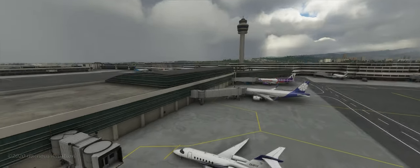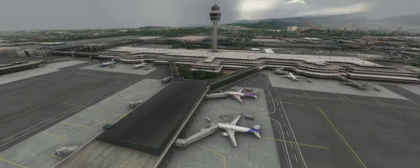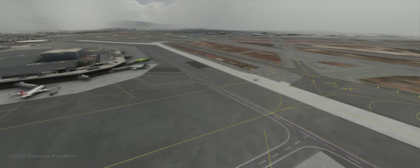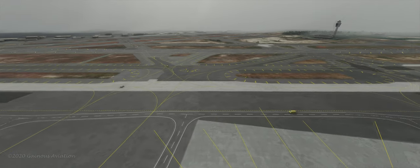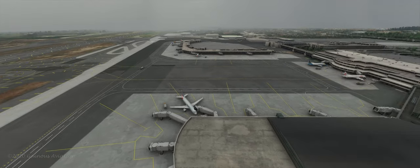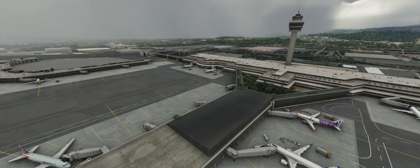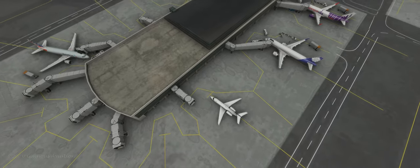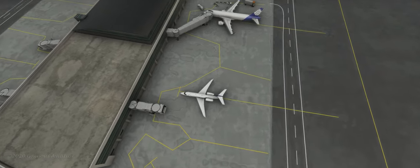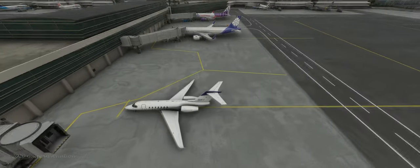Let's see where we are. Let's do a quick overview of Honolulu International Airport. Looks a bit quiet. At least the rain has stopped. And there we are. All in all, the flight time in the air was probably around 25 minutes.